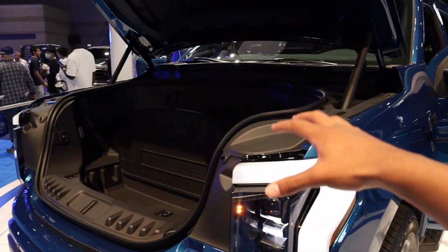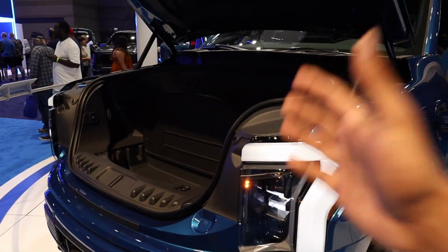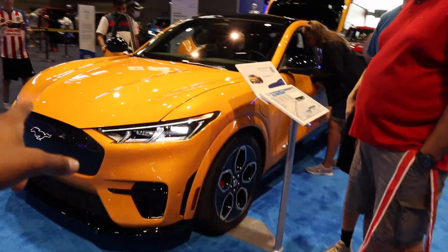You have a front trunk in a truck, so you have the open truck bed, and then you also get to have a front trunk, which is pretty cool. The Mach-E, we're gonna skip over this because I hate this.